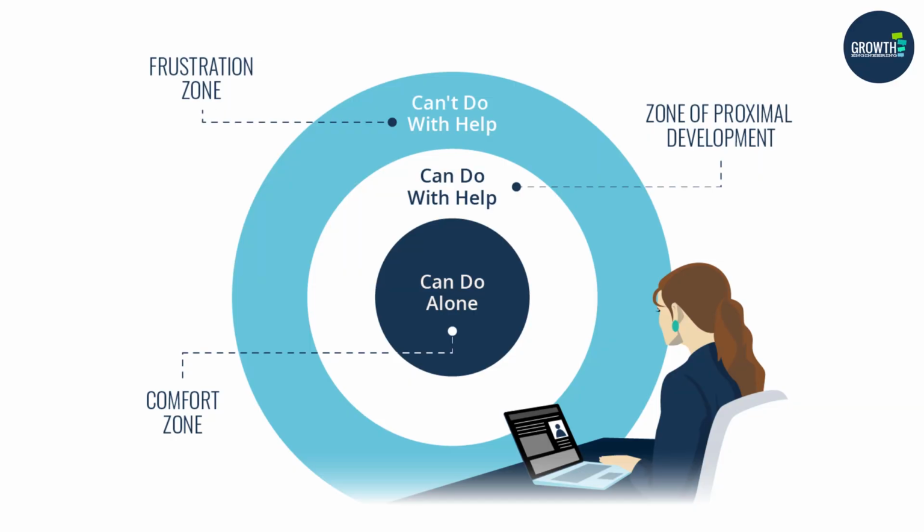Put another way, we could say that any given learning experience falls into one of three different categories. Firstly, tasks in the comfort zone are those that are too easy and don't result in any meaningful growth. Secondly, tasks in the Zone of Proximal Development are challenging but achievable with support from a more knowledgeable person. And finally, tasks in the frustration zone are too difficult even with support. It'd be like asking somebody off the street to go fix a jet engine. This is typically where motivation goes to die.